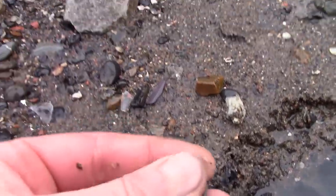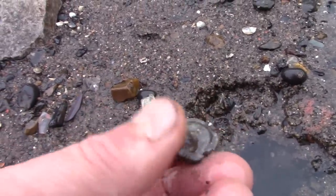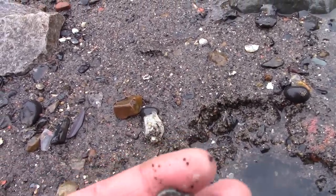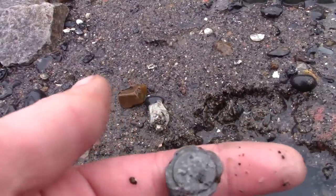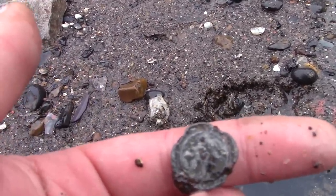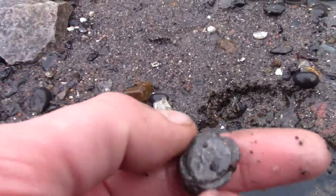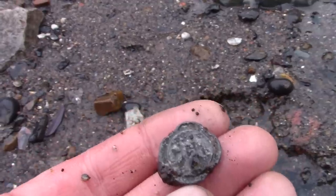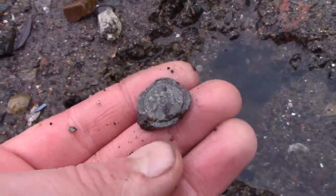Well, I've been finding lots of lead this morning, but this is a better bit of lead. It looks like a bag seal. Probably 20th century. So it's got some letters on it. So it says CGI. Yeah, this is not CGI. This is real life, and what you're seeing is real finds.